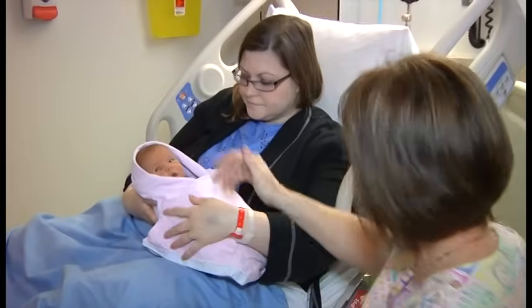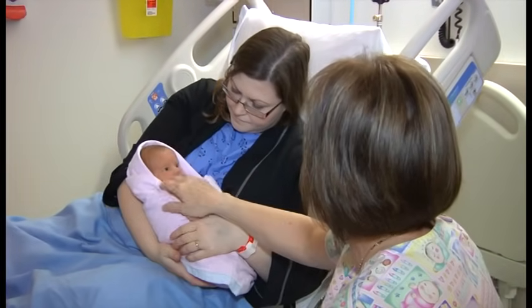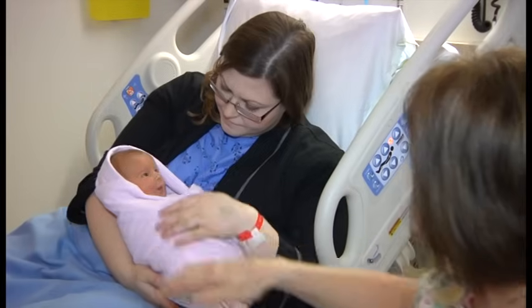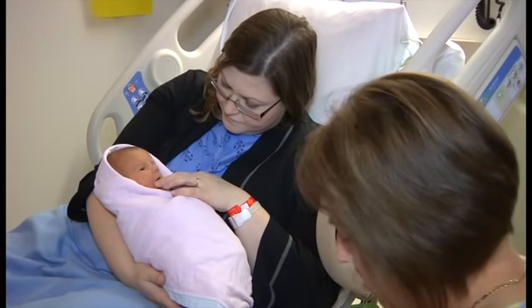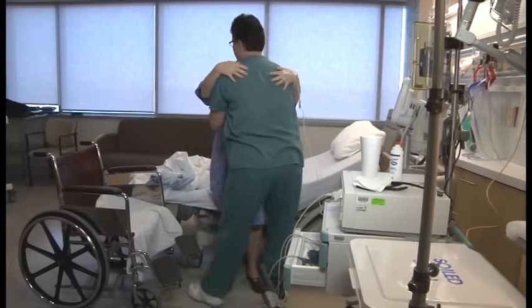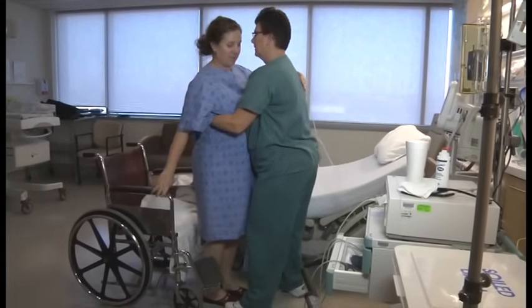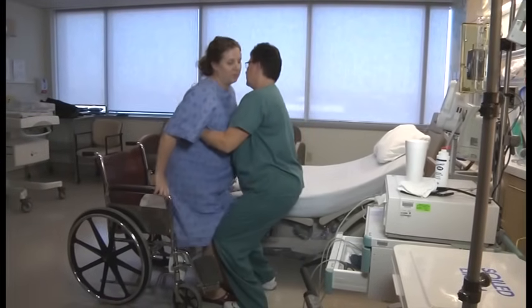It will take a few hours after you have given birth for the epidural to wear off completely. Generally, you will be on the mother-baby care unit before the effects of the epidural have fully worn off. The nurses will continue to assess your sensation and leg strength and will assist you the first time you get up to go to the bathroom.